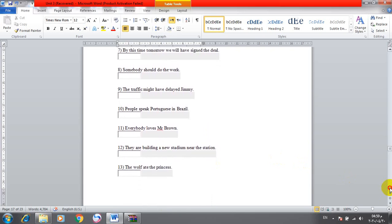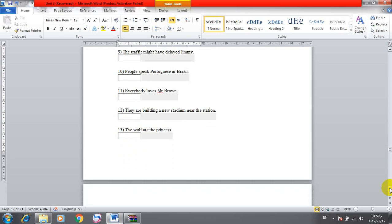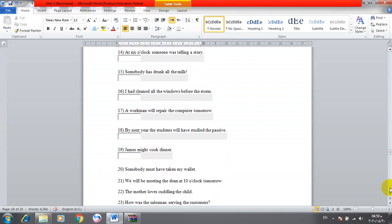They are building a new stadium. يبقى a new stadium is being built. عشان stadium مفرد تاخد is being built. The wolf ate the princess. يبقى the princess was eaten. لأن الجملة في زمن الماضي ate يعني أكل. من الجملة 14 حتى الآخر حضراتكم هتحلوهم كهومورك.